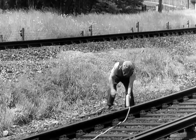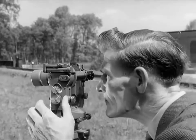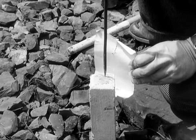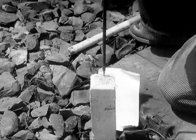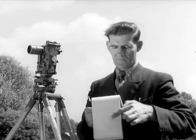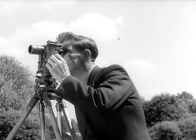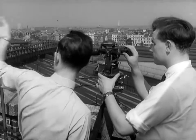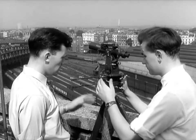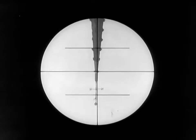My chainman has to look out too for the live rail. He'd be in trouble if he used his ordinary steel measuring tape. We mark each point to a fraction of an inch, for a great deal depends on my accuracy. So anyone who wants to be a civil engineer must learn to use this instrument, the theodolite. That's one of the first things we teach at our Paddington school. For when we make maps or plans, we use a theodolite to fix the position of objects on the ground.